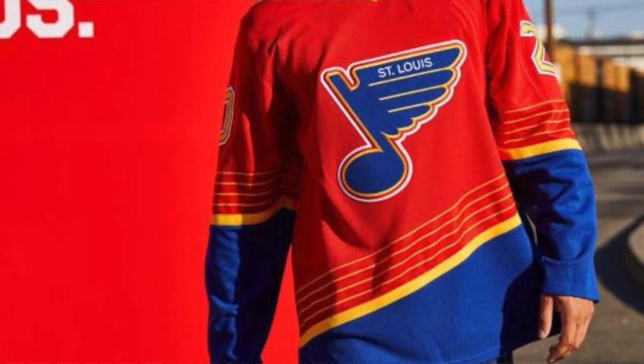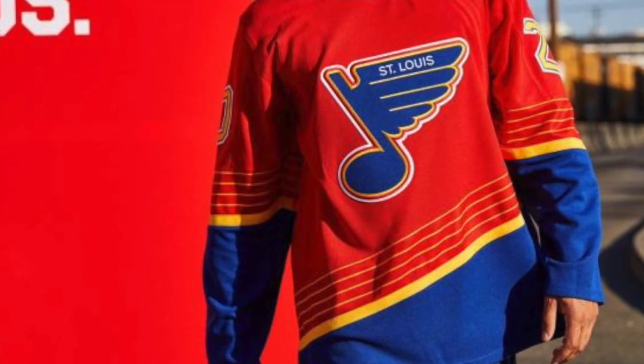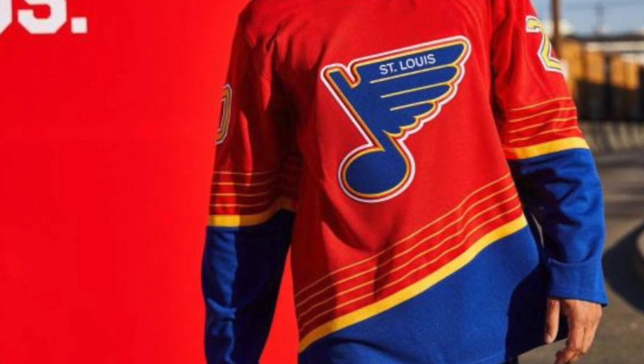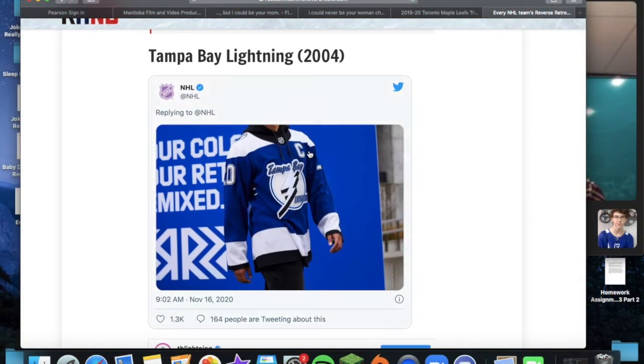Yeah, I don't mind the actual jersey, it's just I can't get behind a red Blues jersey. Well, they got the Blues for the music, not for the color. Okay, but I can see where you're going. And also, I like the sleeve logo better than the main logo, so.